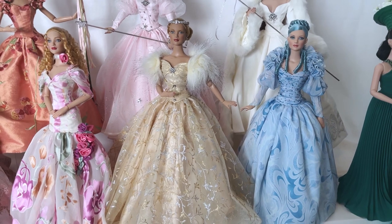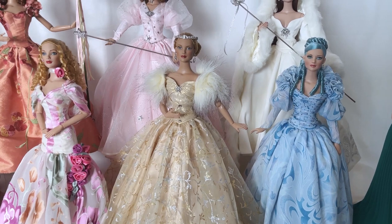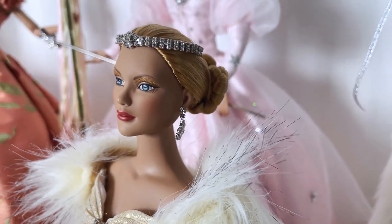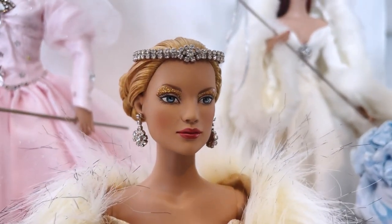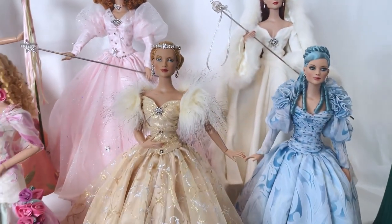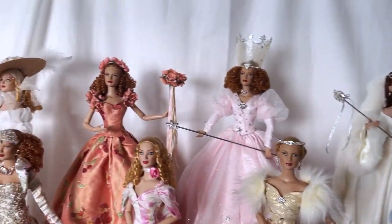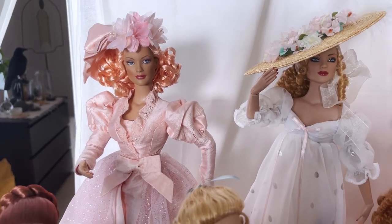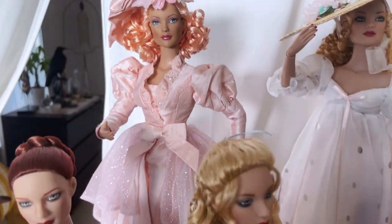This Glinda is called Golden Gala Bubble Ballroom, and it is one of my favorites. It was the first Glinda to be done in a blonde hairstyle with, again, glittery eye makeup to match the Wicked Witch's green eye makeup. Beautiful jewels, beautiful gown, one of my favorites. The next year, we had dolls like Pink Ambassador. Well, Ambassador in Pink was her official title. With her pink hair and all pink outfit.